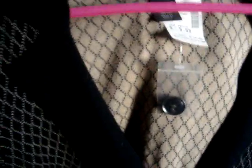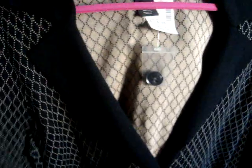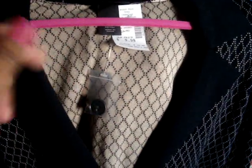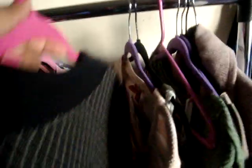And it was $9.99. And this one I wore with some skinny jeans, some flats, and a white cami underneath with the lace detail. It looked really nice. So I got that.